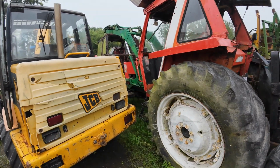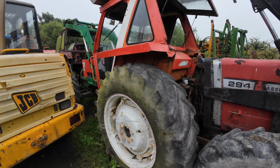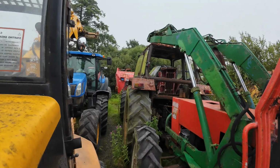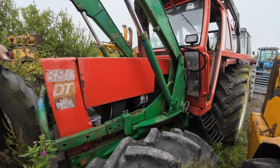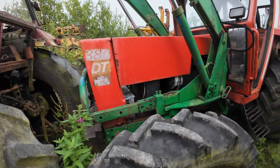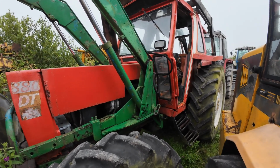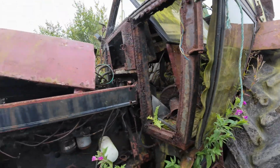Okay, Fiat 880 DT. Again, Fiat had the problem. The cab's rotted. Is that why they've become such collectible tractors? Okay, there's a homemade bonnet on it, but the bonnet obviously rotted. 880 DT. But lads, these were a great tractor. These were years ahead of their time. But just the cabs, even right up until the 90s, the cabs let them down badly.